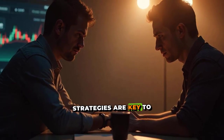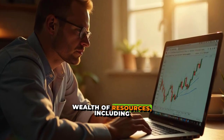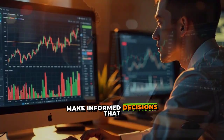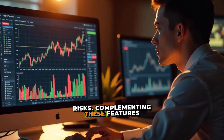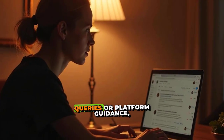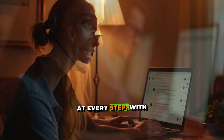Smart strategies are key to success, and Olymp Trade supports this with a wealth of resources, including market analysis and financial news, enabling traders to make informed decisions that optimize profits while minimizing risks. Complementing these features is Olymp Trade's robust customer support system, ready to assist with transaction queries or platform guidance, ensuring traders feel supported at every step.